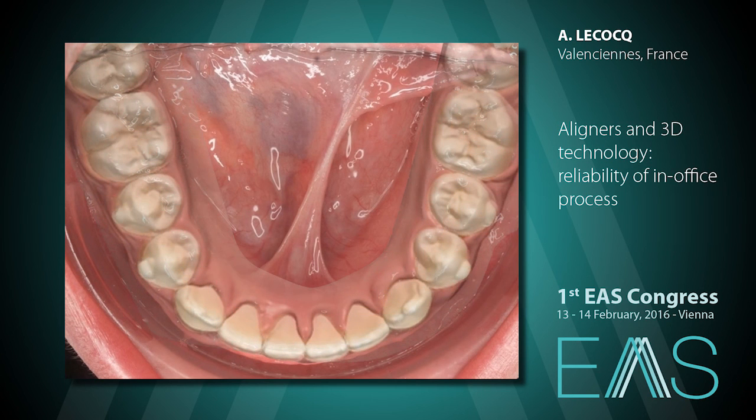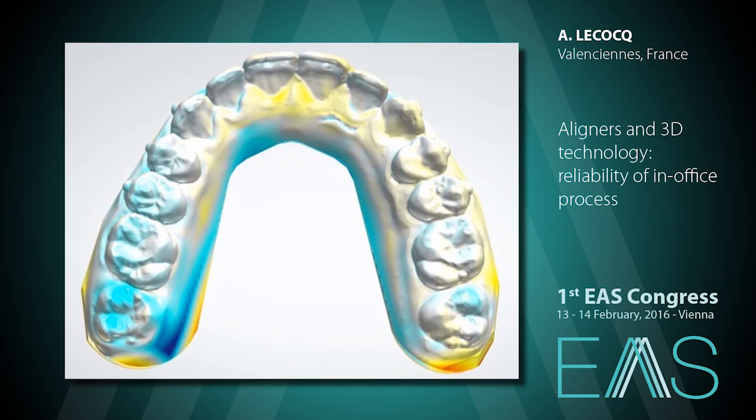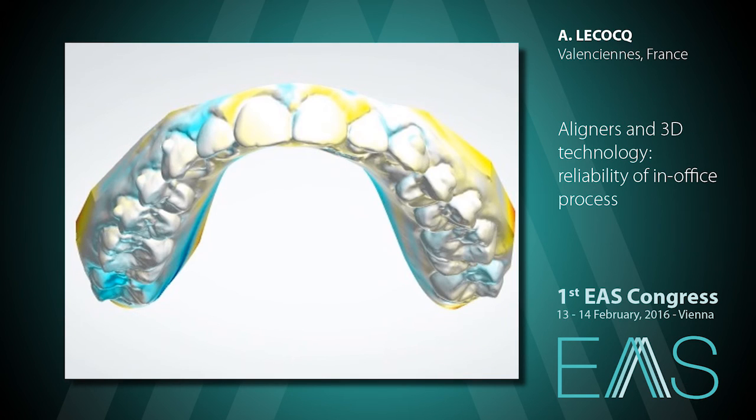But do you think that these 2D superimpositions are sufficient to evaluate the treatment? We don't live anymore in 2 dimensions. We live in 3 dimensions. And if you want to evaluate your treatment, we have to use 3D superimposition. You have the 3D model of the end of your treatment, and you have the 3D model of the setup. Then you can superimpose these 2 models, and as you can see the deviation, all teeth are white because it matches perfectly. And despite the amount of movement, there is only a slight deviation on the second molar, and you find the same result on the lower arch.